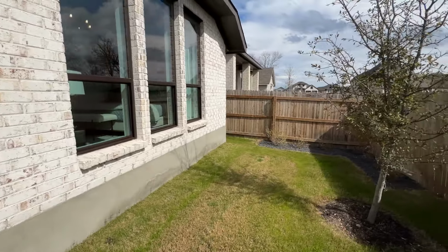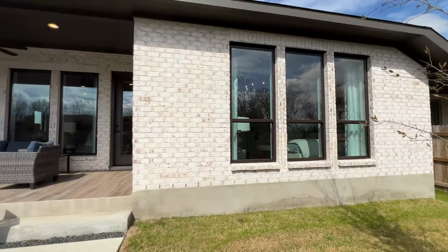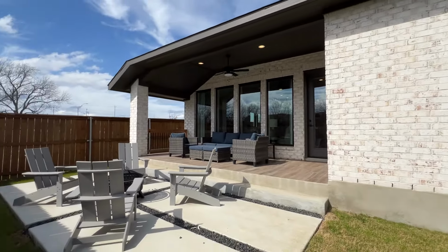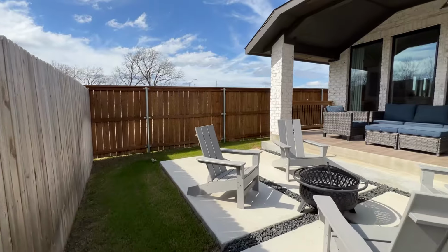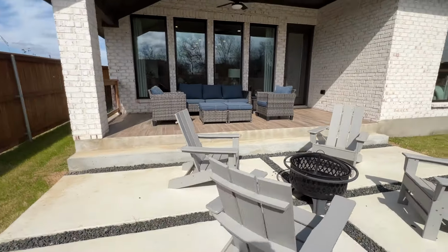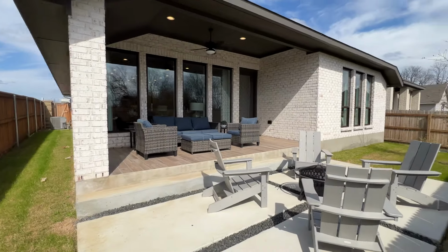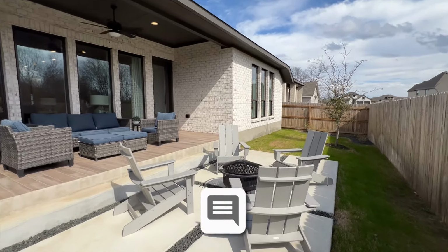Now, Perry homes here in the VIDA community are going to be sitting on 50-foot lots, so you'll definitely get enough yard that is manageable without the hassle of maintaining an oversized lot. The VIDA community will also have several phases of homes within the entire community, and at time of filming, they are starting on phase 2, so there's still plenty of time to make a Perry home at VIDA yours if you like what you see.